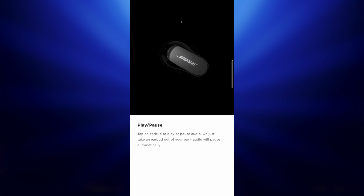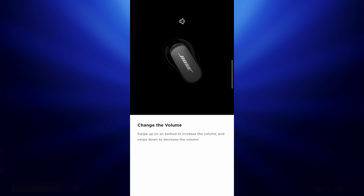Now this pair also uses touch controls and swipe gestures. Thankfully, they do give you control over everything. You have your play, your pause, your ability to skip your tracks forward, go backwards, and then just by swiping up and down, you have your volume control. Now you can also program a shortcut function if you want to switch around your noise canceling modes or go to your voice assistant. So it's nice that they give you all of this control right out of the box.